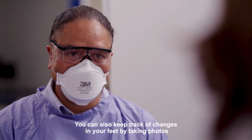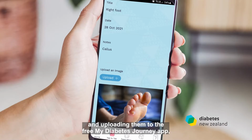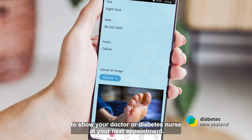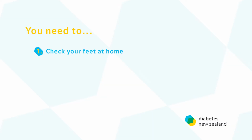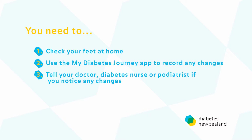You can also keep track of changes in your feet by taking photos and uploading them to the free My Diabetes Journey app to show your doctor or diabetes nurse at your next appointment. Okay, so I need to check my feet regularly at home to notice any changes. I need to download the My Diabetes Journey app to log those changes. And I need to let my doctor, my diabetes nurse or my podiatrist know if I've seen any changes.